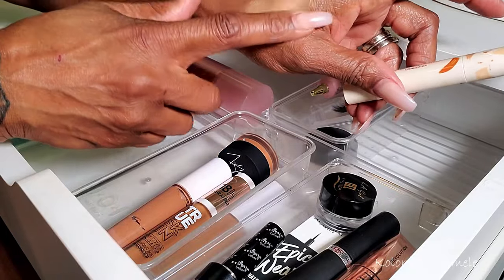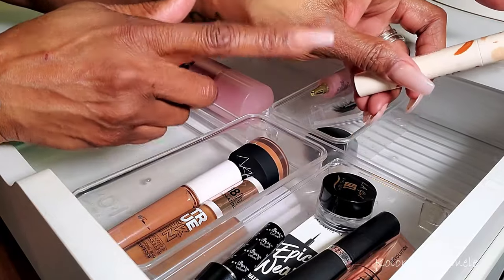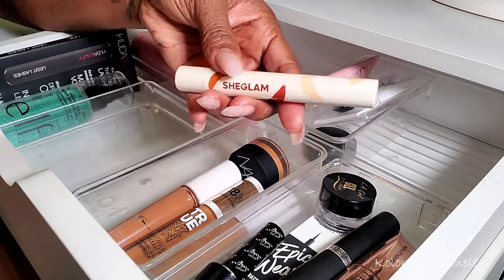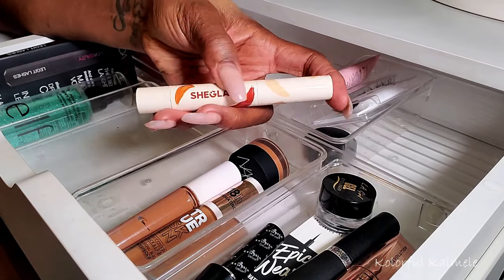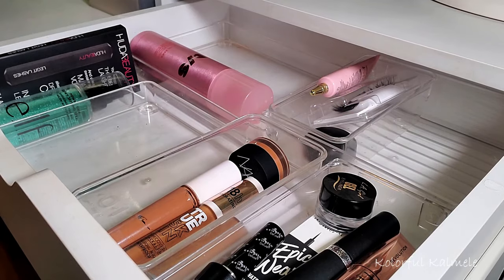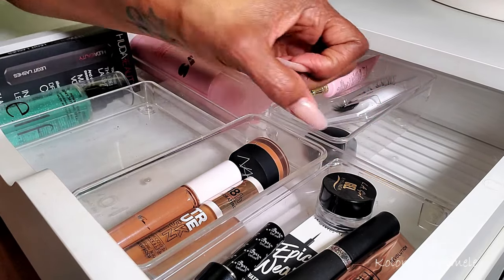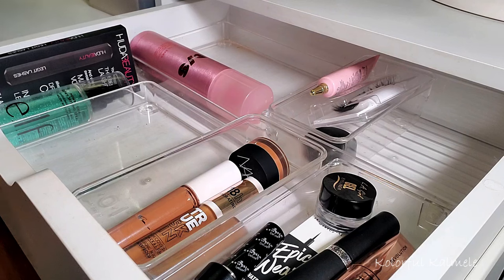This stuff dries down kind of quickly, but it does have a really nice finish and the coverage is crazy. But I would mix this with one of my other concealers just to help brighten up under my eyes. And I really like this. So if you're looking for an affordable concealer that has nice coverage and a nice dry down, but it's not super drying under your eyes, that might be one that works for you.